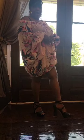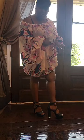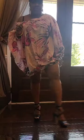Now I decided to wear my Michael Kors studded chain link heels. I thought these would be befitting for this dress. I wasn't gonna wear any stilettos or skinny heels because you never know, you may have to do some walking or some dancing. And so I decided to put on the Michael Kors chain link heels.